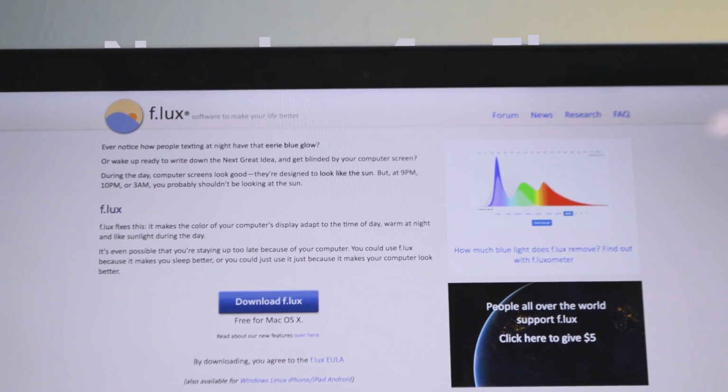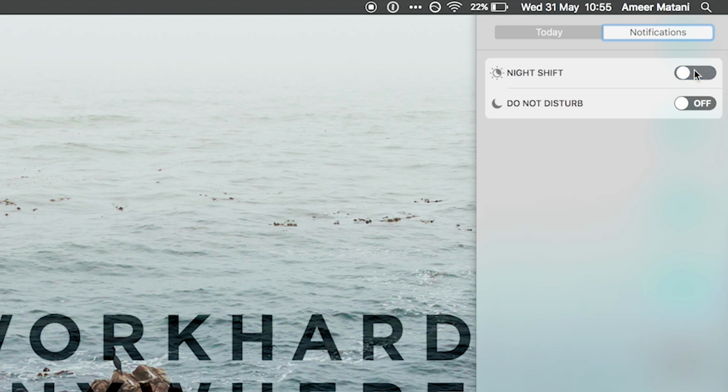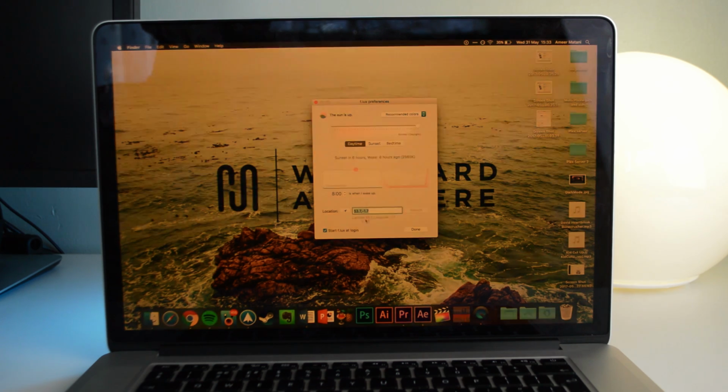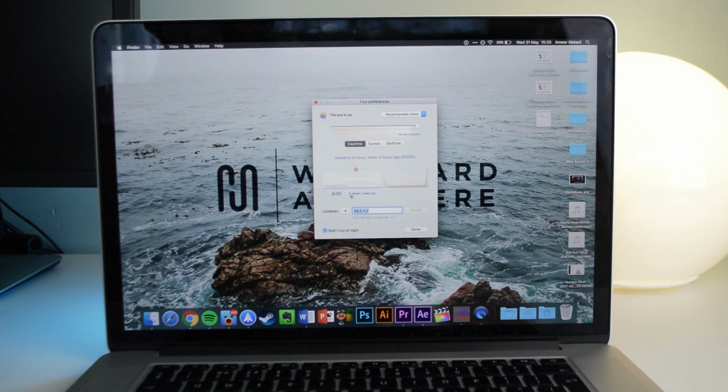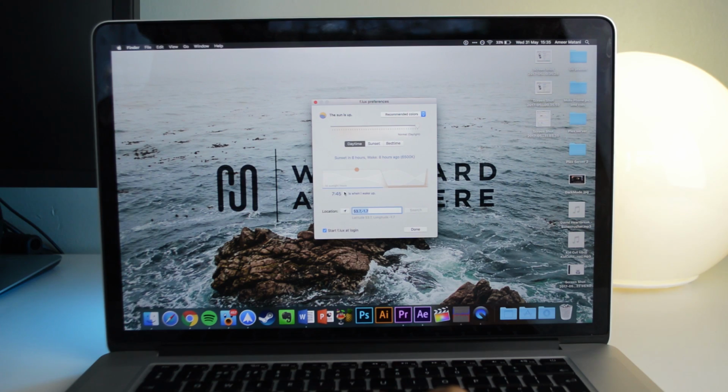And number 4 is Slugs, and this is kind of like the Mac's night shift, but a lot better in my opinion. It does all the basics of being on at sunset and being off in the morning, but it gradually warms up instead of just switching on. And if you want to change the timings up slightly, you can also do that manually, and there's some other presets that you can use too. But I just left it on the default preset.